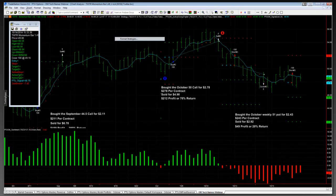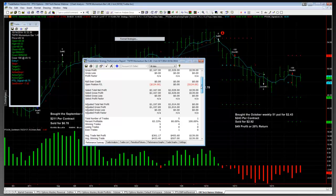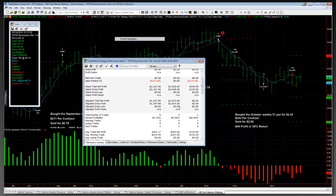Now, the market has been very active here lately. Just to show you some quick numbers, these are performance reports going back into April. This is Twitter. You can see 5 out of the last 6 trades were winning trades. We've talked about these winners. On these winning trades, we're talking about 100% winners, 80% winners. There's a lot of profit potential here.